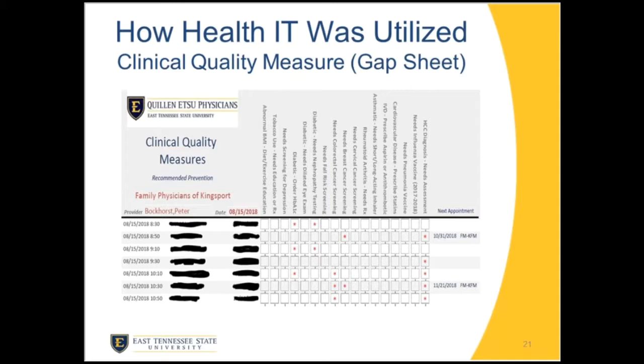What you're seeing here is what I call our gap sheet, but it's our clinical quality measure sheet. This is for one particular provider, and this is a homegrown thing that we built ourselves because it was hard to rely on the payer data because of the lag time. So we needed to build something that would let us know as close to real time as possible what gaps were out there. Across the top you're seeing the gaps that we chose to focus on.